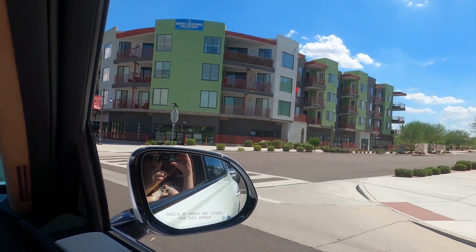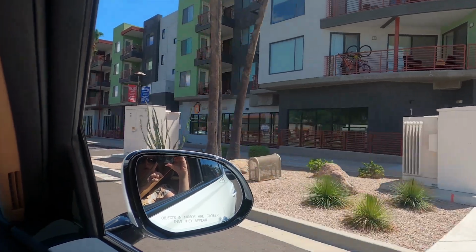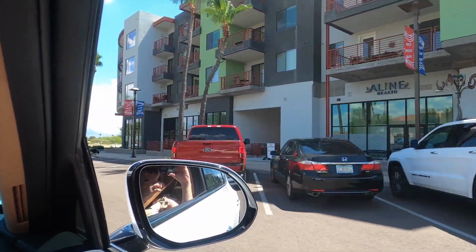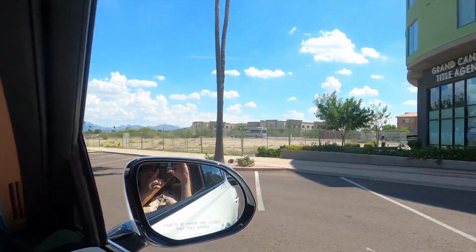There's hiking trails out there. I know a lot of people take their four-wheelers and go four-wheeling out that way. So really, really close to that. And then about another hour or so up the road, hour and a half maybe, is Payson.